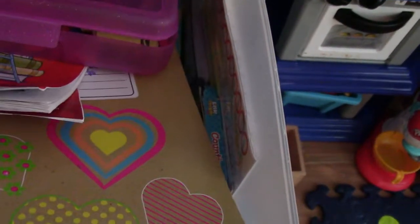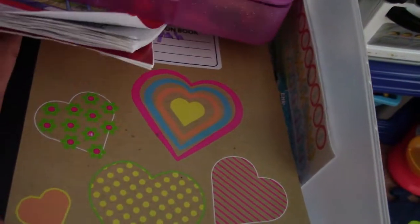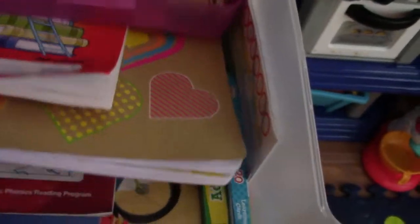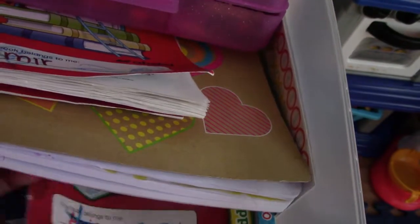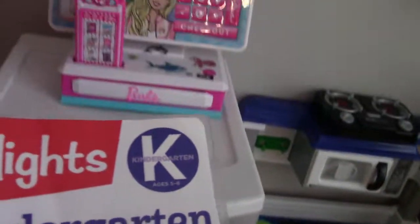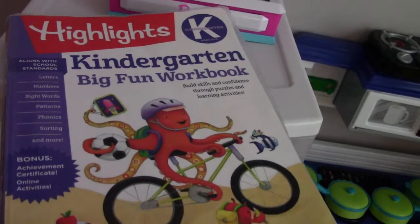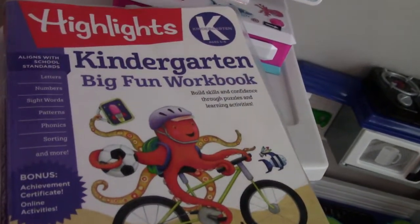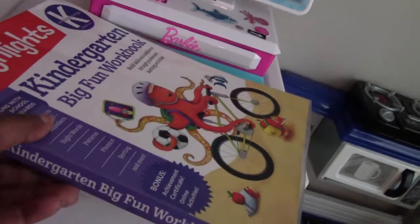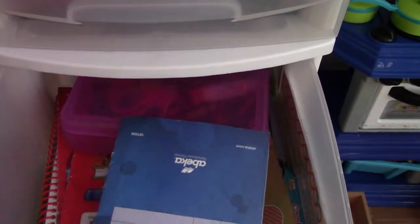And she has her little journal, this is her prayer journal. We have prayer time and she draws pictures of what God shows her. And that is so cute, you guys, she loves prayer time. And then just a lot of her preschool workbooks. We're using this one right now, the Highlights Kindergarten Big Fun. She's not in kindergarten yet. She is 4 years old and will be in kindergarten in a year. But she's pretty advanced. We've been doing a lot of learning since she was a little baby.